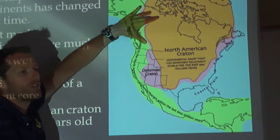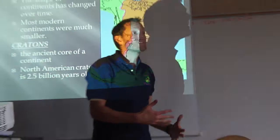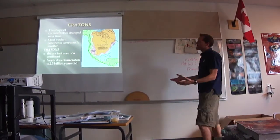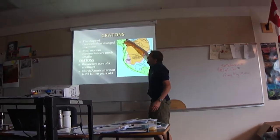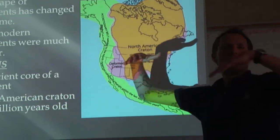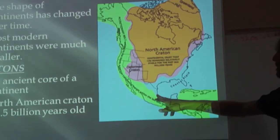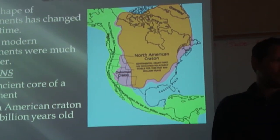It accrued over time. Now this is not a short time, this is a long time. We're talking tens of millions of years. Over time, essentially land was glued onto the side of North America here.